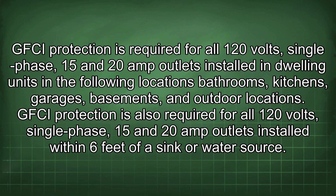GFCI protection is required for all 120 volts, single phase, 15 and 20 amp outlets installed in dwelling units in the following locations: bathrooms, kitchens, garages, basements, and outdoor locations. GFCI protection is also required for all 120 volts, single phase, 15 and 20 amp outlets installed within 6 feet of a sink or water source.